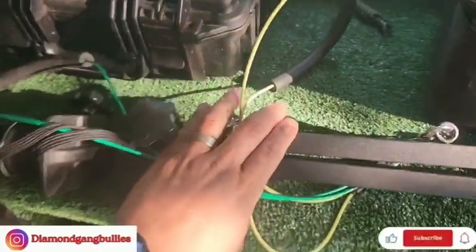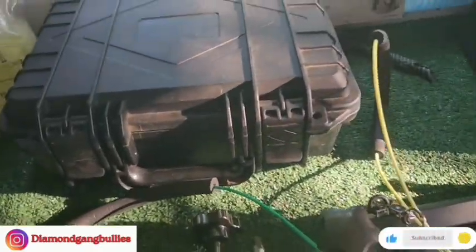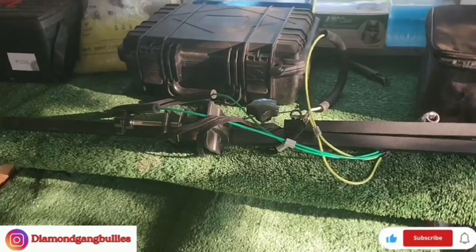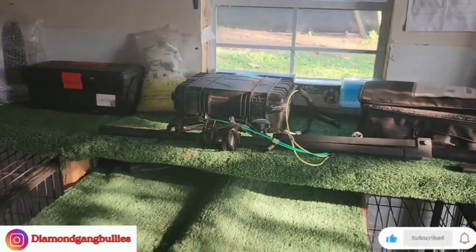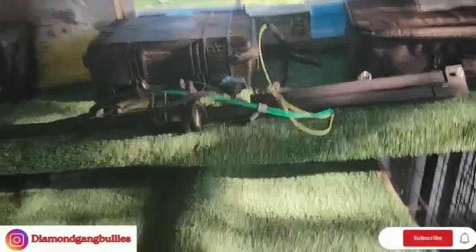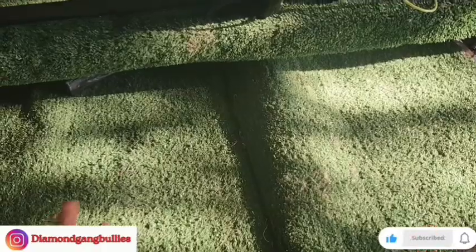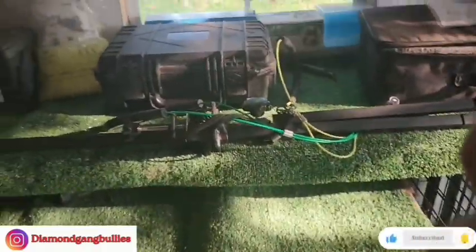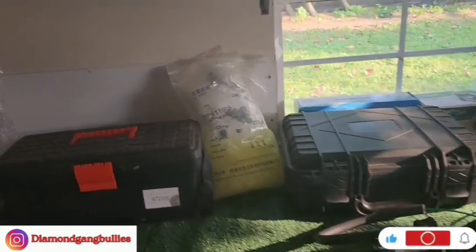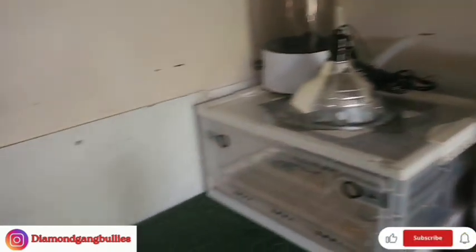This here is a stand we use for when we're sitting here setting up to do our AIs or our TCIs. What we do is we set it up. We take this here and we set it up here so we have a level surface for our females when we're breeding, for that AI, TCI, as well as when we're cutting their nails. But this, people, is the setup for Diamond Gang Bullies.